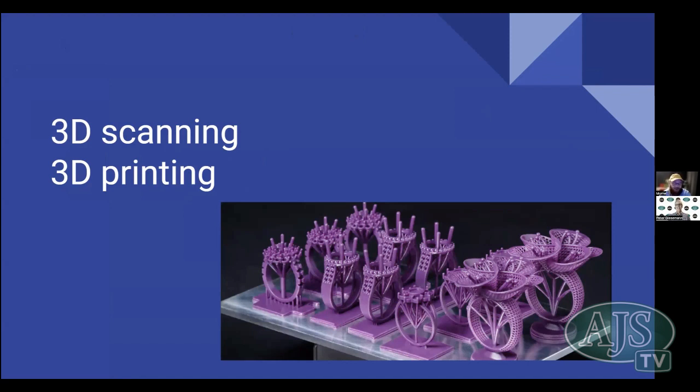What I'm going to talk about today is 3D scanning and 3D printing. Peter was telling me it's mostly people in the jewelry industry that will be watching today, so I tried my best to keep it relevant and not talk about fossils too much. You can see here on the front page of my presentation some sample jewelry bits that have been 3D printed and are now ready to be cast.